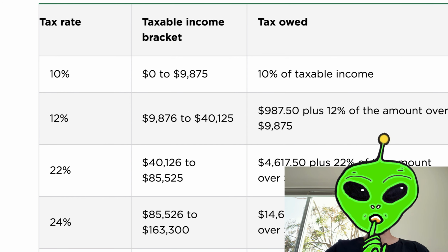Long-term capital gains is what we want. We don't want short-term capital gains. Short-term capital gains is essentially the same as ordinary income tax brackets. So we want long-term. Now, this is important because when you're selling anything, you can save a ton by just holding it a little bit longer.